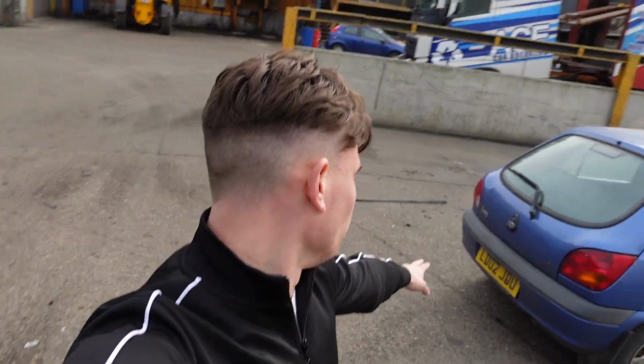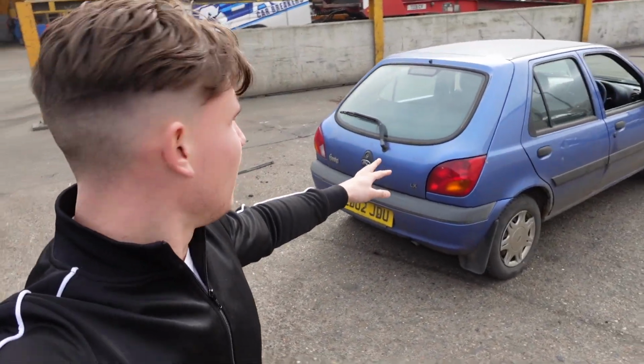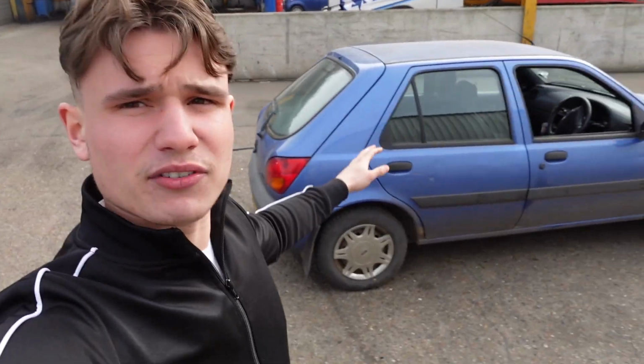This is my little bad boy. It is a 02 plate Fiesta LX, really tidy looking car. It's got no radio in it, I'm not sure if it's got MOT, I haven't checked yet.